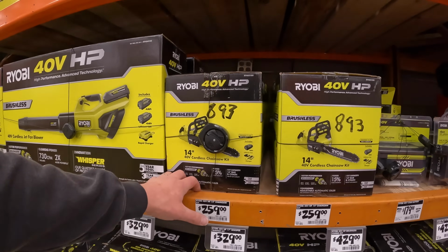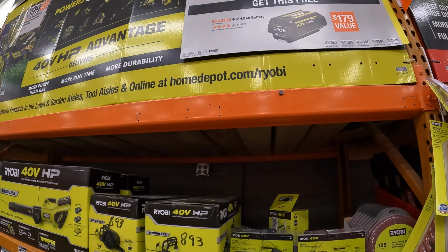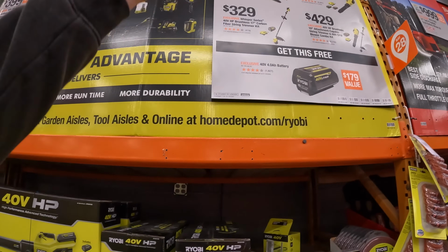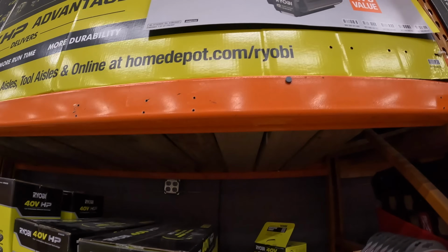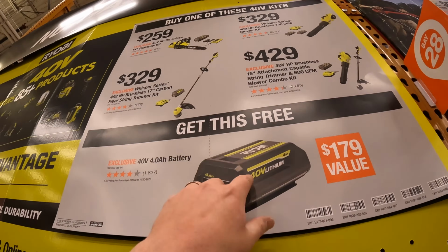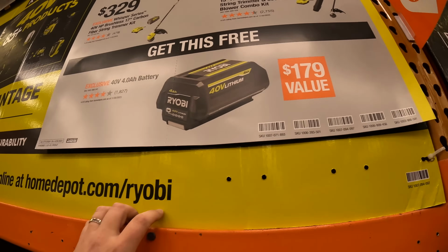Ooh, they got some sort of deal over here. So they do have a buy one, get one, the new sale. Let's take a picture of that. That's actually going to be the thumbnail. And so they do have a buy one, get one. So if you get any of these kits, you get a free 4 amp hour battery, 40 volt.